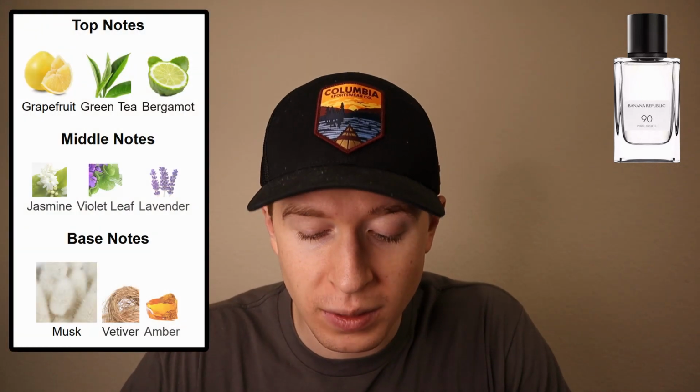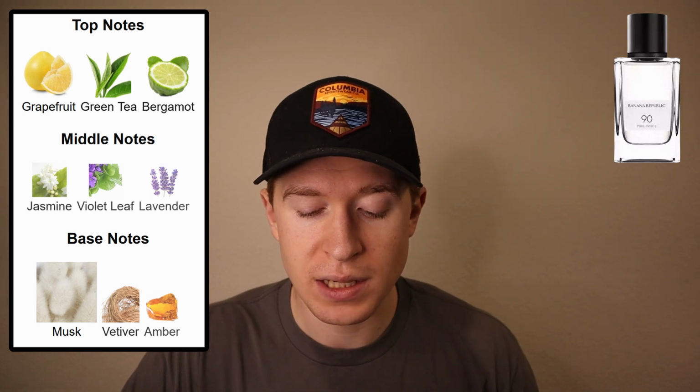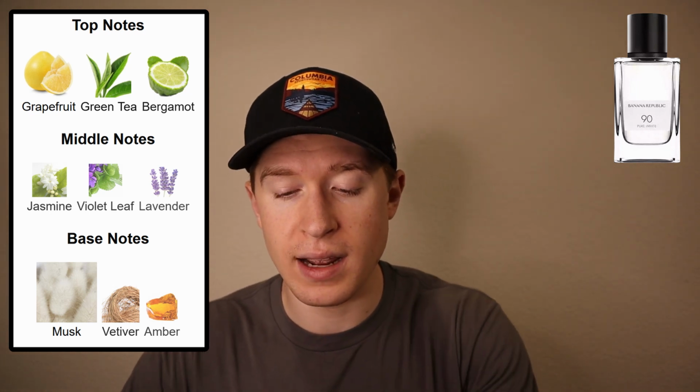So with that out of the way, now we're gonna jump straight into the test spray. Again, I made some of my own tester strips here. It's just a note card that I cut up. And I'm also gonna read you the notes really quickly. For this fragrance, top notes are grapefruit, green tea, bergamot. Mid notes are jasmine, violet leaf, and lavender. Base notes are musk, vetiver, and then amber.